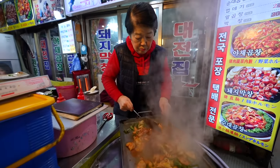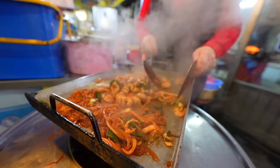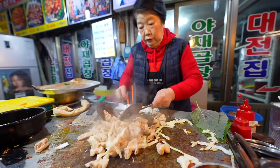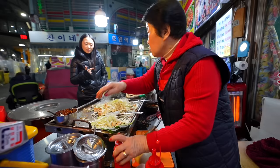spicy. It's right here. This is pig intestines, and she is just stir frying it. It's been parboiled so that some of that scum and the extra oiliness is out. And I ordered the yache gopchang, which translates to vegetable intestine stir fry. And it has leeks, onions, cabbage.